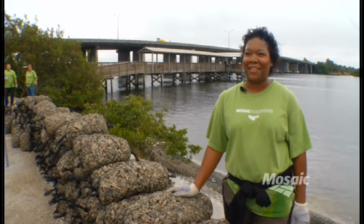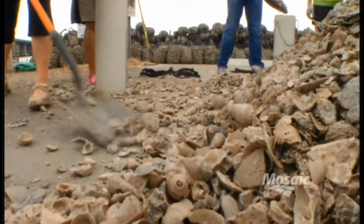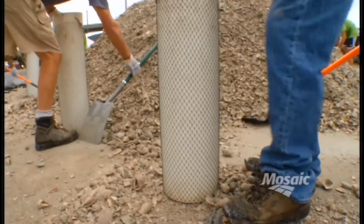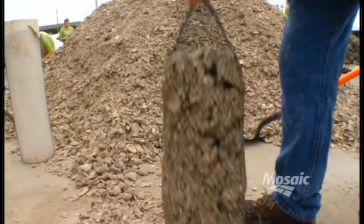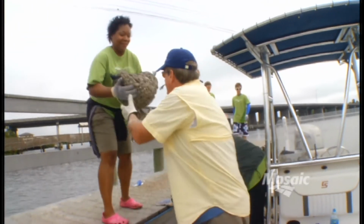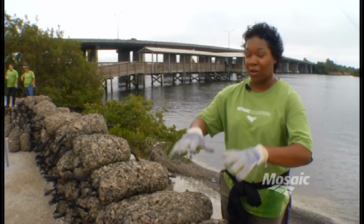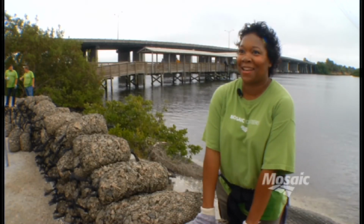My name is Lisa Green and I work in the FSA department at Mosaic. We have these oyster shells that are fossilized, putting them in bags. My colleagues are shoveling, I'm sweeping and tying off the bags. And then we're going to get on one of the boats. We're going to actually go over to the reef that already has some of these shells in place, and we're going to build on it, and the oysters will come, which is so exciting.